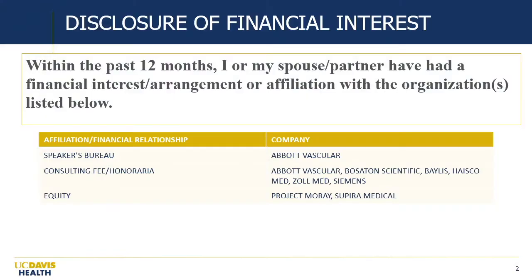I have a couple of disclosures. The first disclosure is that I am afebrile, and I don't have chills coming from Sacramento, California. I am COVID-19 free, and so these are some of my formal disclosures.